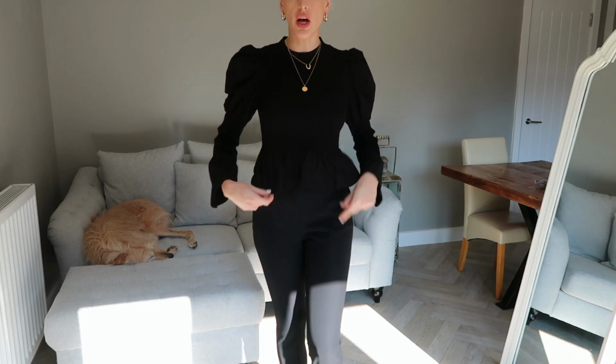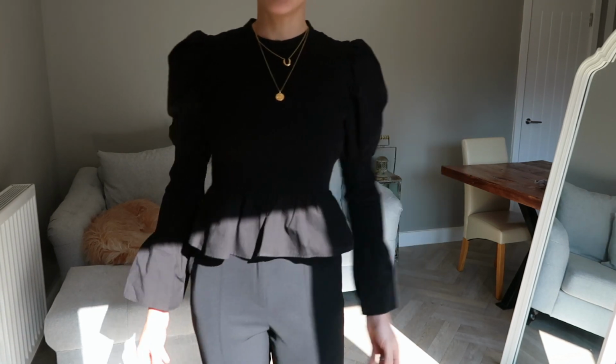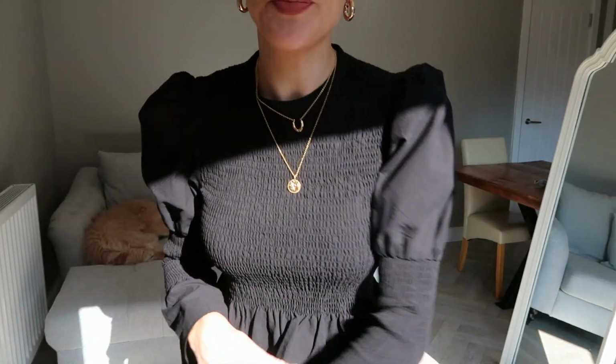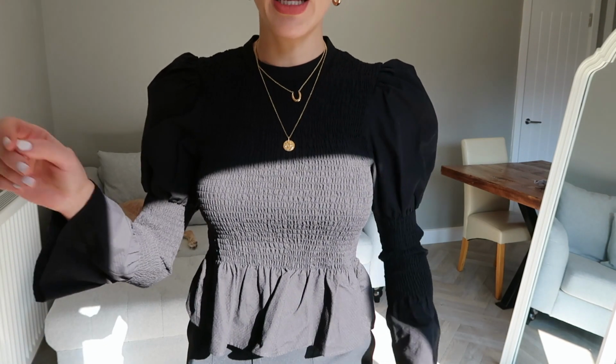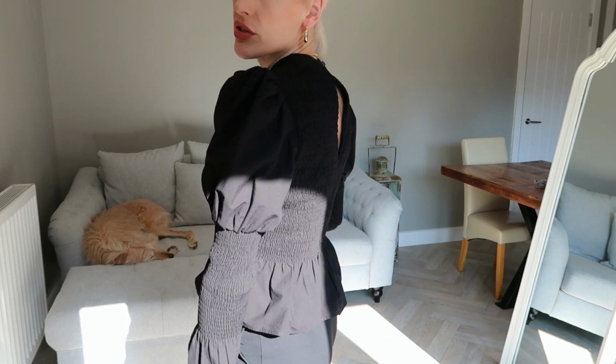So the trousers are a no, and then we have this gorgeous top. I love the detailing here. We have got a little peplum here down at the bottom, and then we have this kind of ruched material. It's also on the sleeves here, so we've got beautiful puff sleeves, ruching, a little bit of a flared sleeve. They also do it in a cream colour.